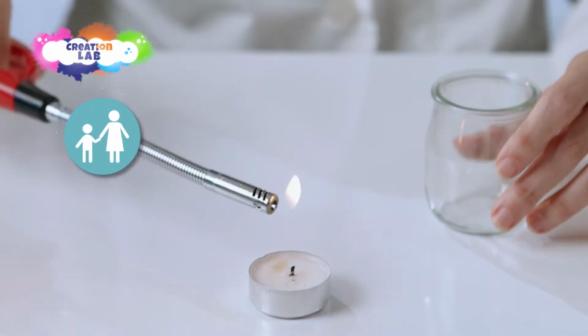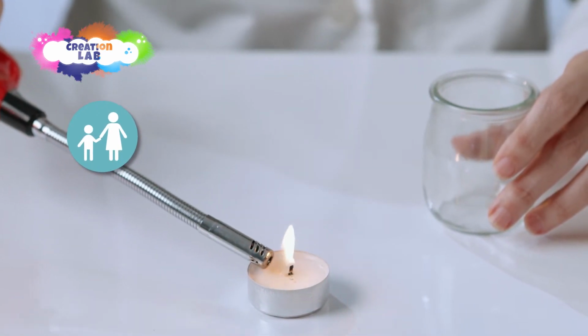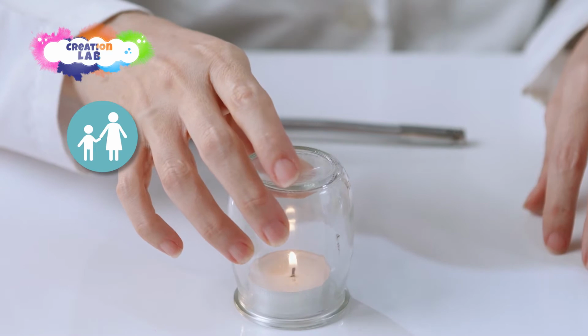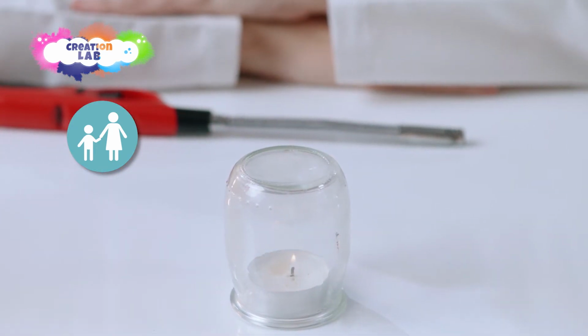It contains very important gases like oxygen, carbon dioxide, and water vapor. You already know that oxygen is the gas that we need to be able to breathe, but it also has other functions as well. For example, it's the gas that makes things burn. Without oxygen, there's no fire. When we light a candle, the fire consumes oxygen from the air to stay lit. If we cover the candle with a glass, we limit the amount of oxygen available, and the candle goes out.